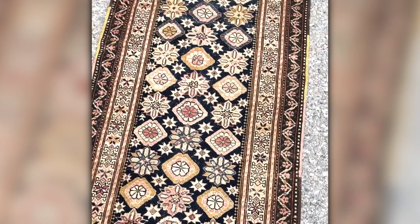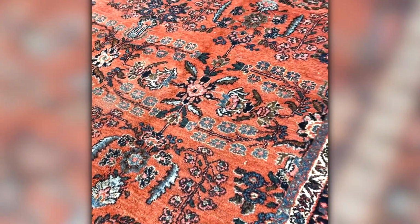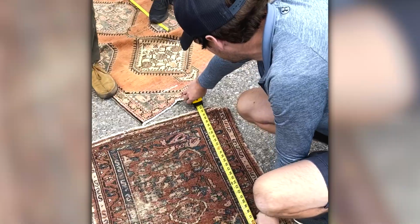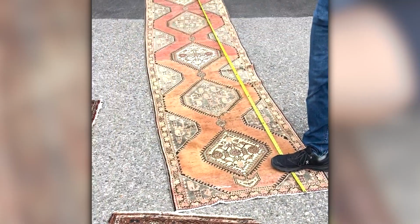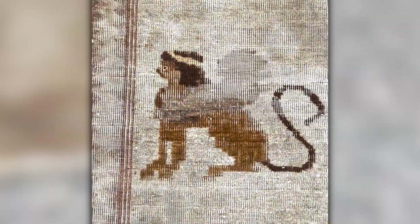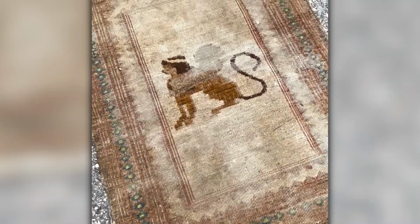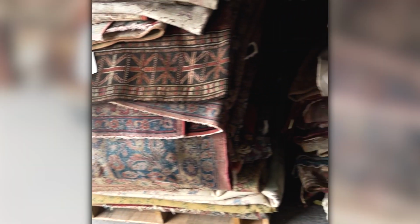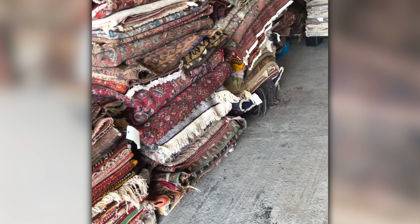We're really looking for sizes that are in demand right now, really skinny runners that are hard to find for those narrow hallways, 9x12 sizes that are kind of the standard for a living room, just sizes that we really see sell out fast. Also colors that are trending, and then anything that's just really unique. Sometimes you come across crazy little gems like this flying monkey, but we love them. We spend hours looking through thousands of rugs to maybe find 10 to 20 that we bring into our shop.